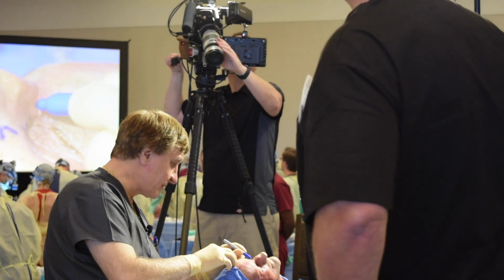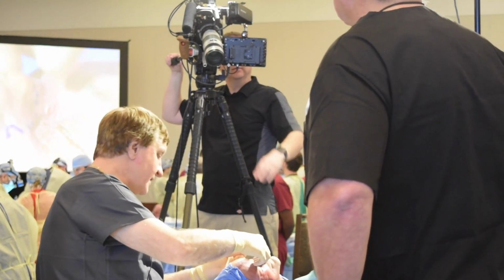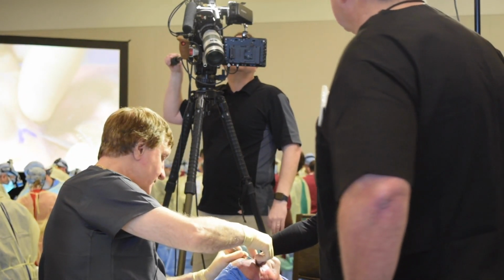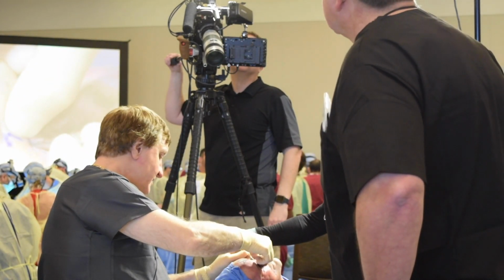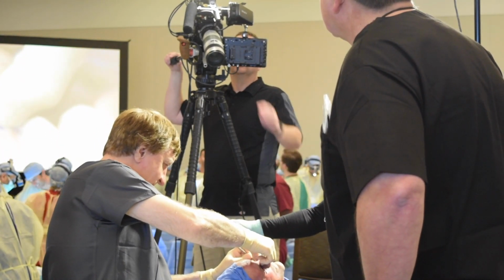Here's one, and then at the medial canthus come up 38 degrees. And then this is done with a 2 millimeter chisel, and you go tap tap, sweep lateral, tap tap, tap tap.